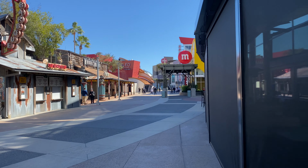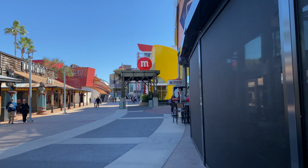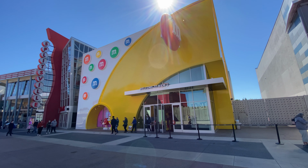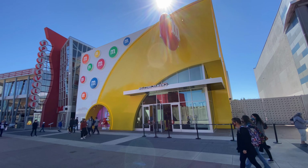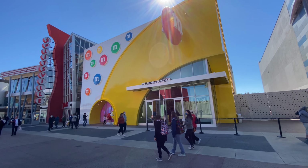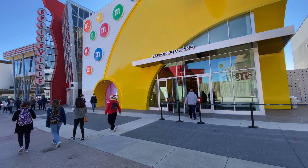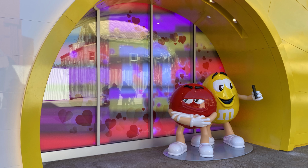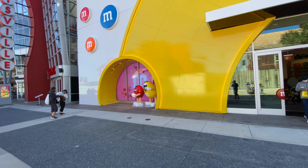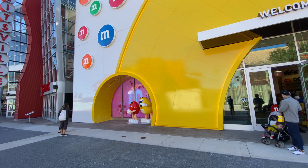But the biggest bit of new stuff here at Disney Springs is directly ahead, as you can see. So this is the biggest new thing this week at Disney Springs. We got a whole new store. This is the M&M store. It is open as of this previous Monday. Starting off here at the front, you can see over on the left is a selfie spot with a digital screen behind it that they can change based on the season. So right now you can tell it's Valentine's Day. You can take your selfie there with the red and yellow M&Ms.